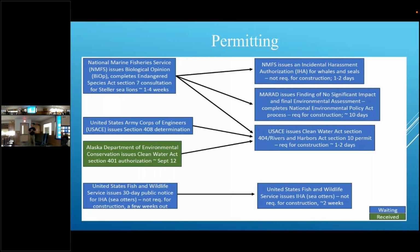Who do you contact? You contact Turnagain Marine, and you send your application to them, and then they send it to our environmental consultant, and then they send it to NOAA NMFS, and they say, okay, you're good to go. So tell your friends, if you're looking for a job where you want to stand around with a clipboard in the rain, that's your job. But it's necessary, got to have it.